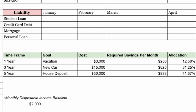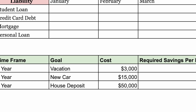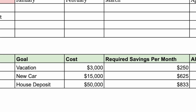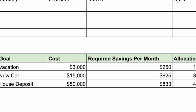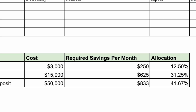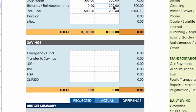Our set goals here are to buy a vacation, a car and a house deposit over the 1, 3 and 5 year period. The financial impact is entered here, and we then divide that by 12, 36, and 60 months to get an idea of how much we should be saving each month to get to where we want to be by the end of each period of time, and how much the allocation is of your monthly disposable income. This gives you some exciting goals that you can work towards, whilst also knowing you're setting yourself up perfectly for the long-term future by still allocating to your core savings that we did in the previous section.